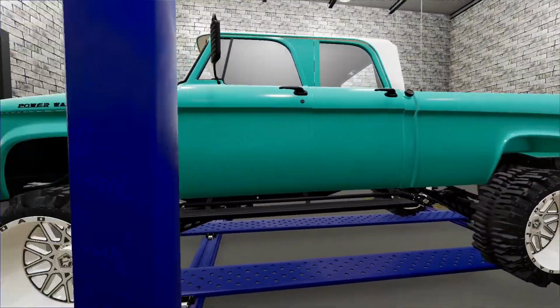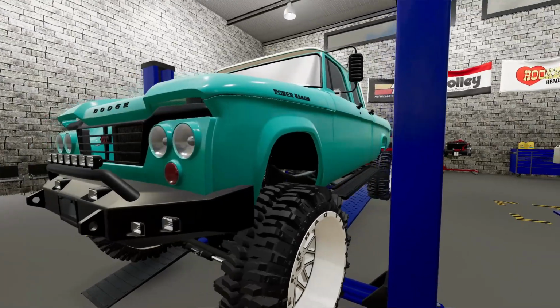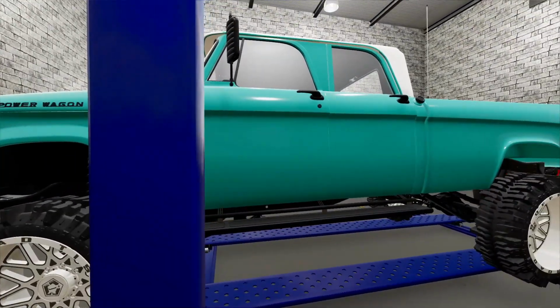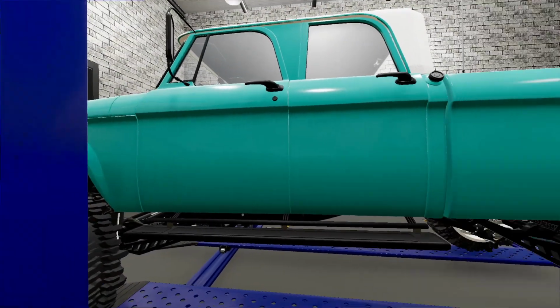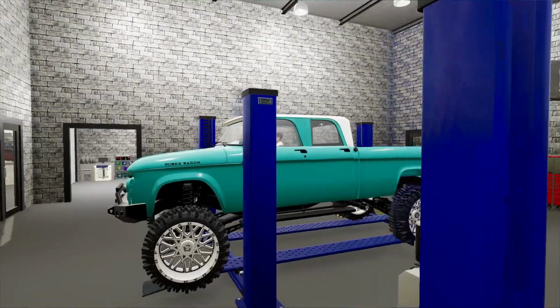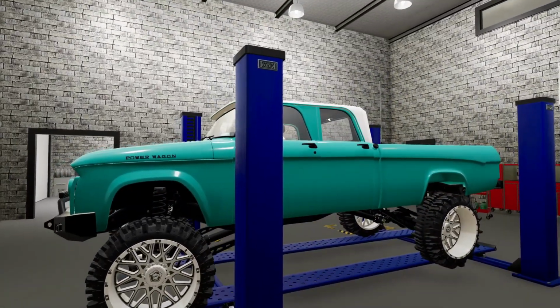And with this kind of, I don't know, is there a name for this color? I'm trying to think of it. Like teal? I don't know if I'm thinking of the right name there, but it looks killer. This is the original paint, just with a good amount of shine and wax to it. It looks killer.